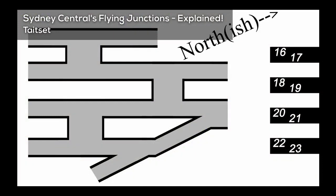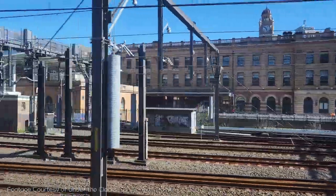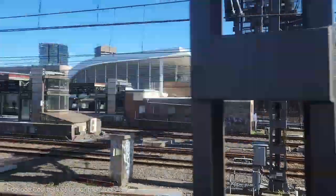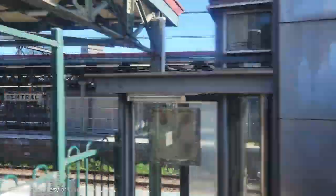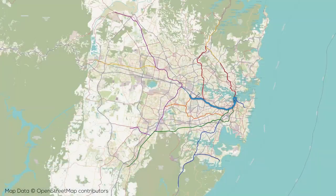I'd attempt to explain them in their great complexity, but Tateset already has a great explainer video that I'd suggest you watch for that. Suffice to say, designing this thing must have been quite a puzzle which has only become more complex as more infrastructure and lines have been added. Continuing with the T2 along the main western line, service splits at Granville, where it runs with one branch terminating at Parramatta and another running south.